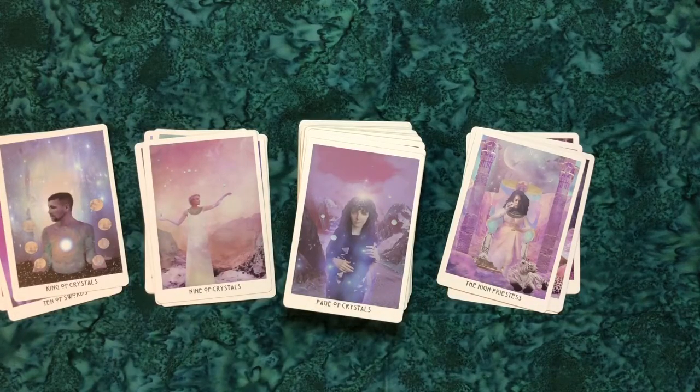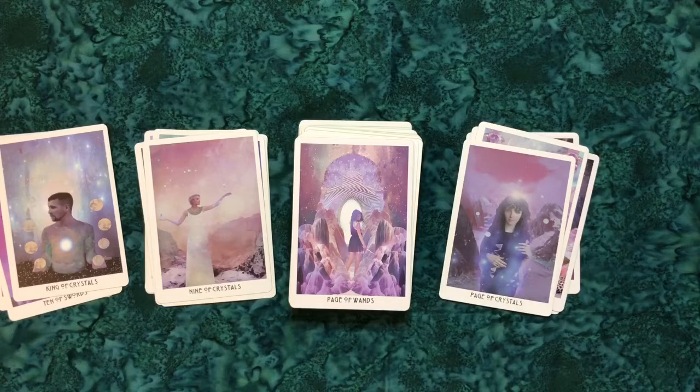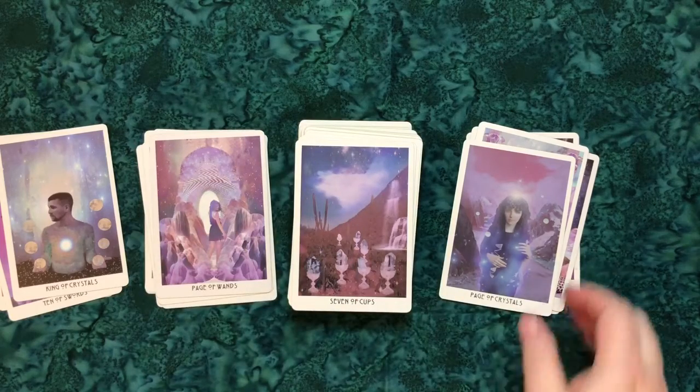So far, it does give me a very similar vibe, even though the color palette's a bit different. The Moonchild and the Starchild are giving me the same feels. I really like the Starchild, so the Starchild is staying in my collection.